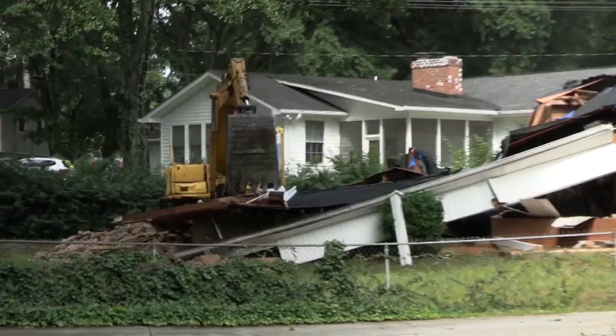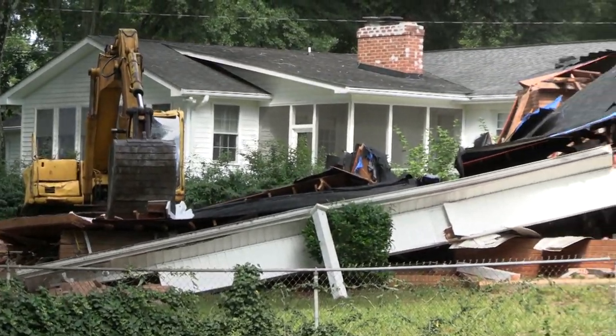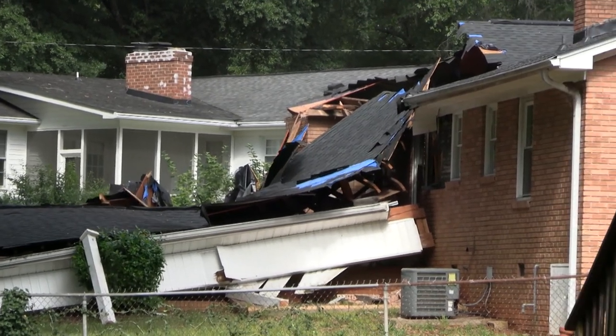That's a new roof. And I believe that's also a new air conditioner condenser.